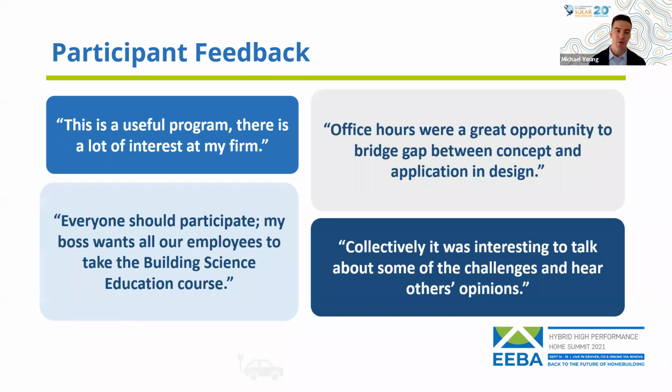And you can see here that one person, actually a few of them, but I think one of the quotes here talks about the interest that there was in expanding the access to this program, trying to get more people at their firm to do it, so that these skills, this knowledge can be spread more widely through the industry of architects, engineers, and other building science and building professionals. Next slide.